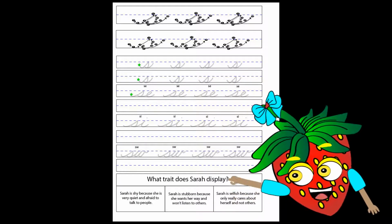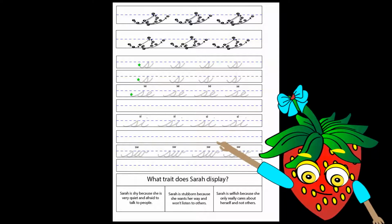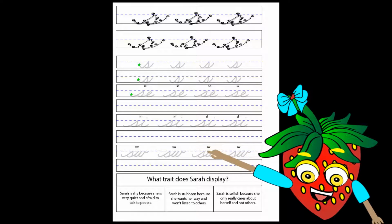Watch how I still use the numbers and arrows to help me. These practice letters are smaller than the other page. Watch me write and pause whenever you want.